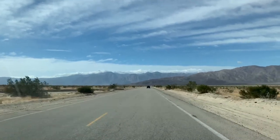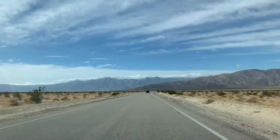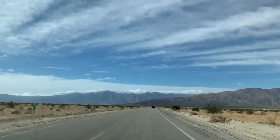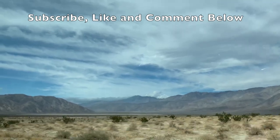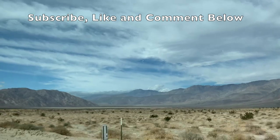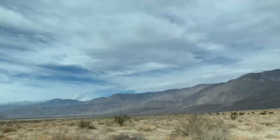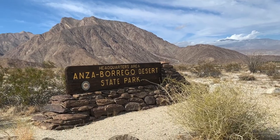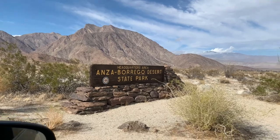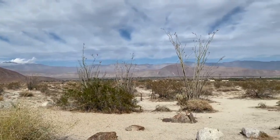Here we are driving through the Borrego Springs area. And as we talked about, if you're a fan of outdoor metal art, you're in for a treat as we explore. But first, we're gonna run into town and drive through Christmas Circle and check out some shops within Borrego Springs. Here's the Anza-Borrego State Park sign as we enter Anza-Borrego Desert State Park.